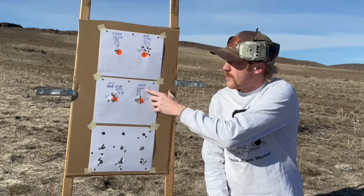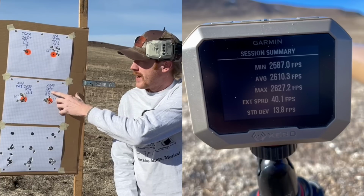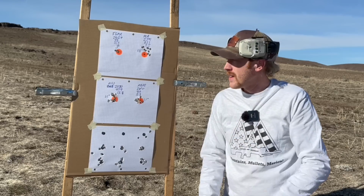Velocity performance, with the 175 SMK, we're running an average of 2610, extreme spread of 40, SD of 13.8. So that's decent, and it'll work as we stretch out to distance.